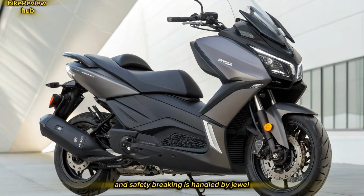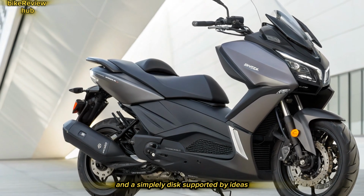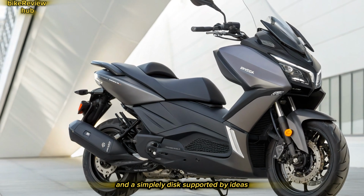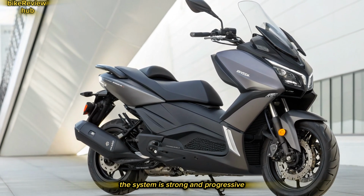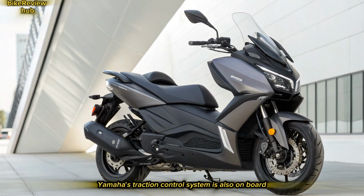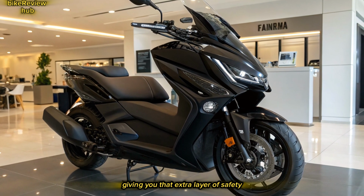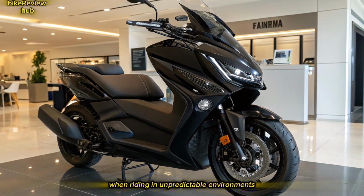Brakes and safety. Braking is handled by dual front discs with radial calipers and a single rear disc, supported by ABS. The system is strong and progressive, offering great confidence in both dry and wet conditions. Yamaha's traction control system is also on board, giving you that extra layer of safety when riding in unpredictable environments.